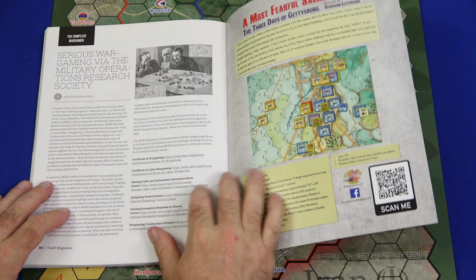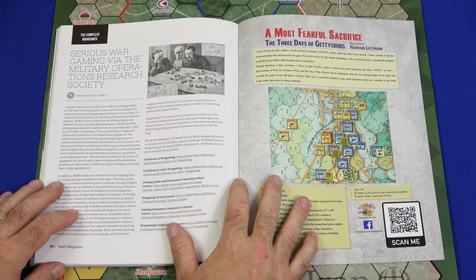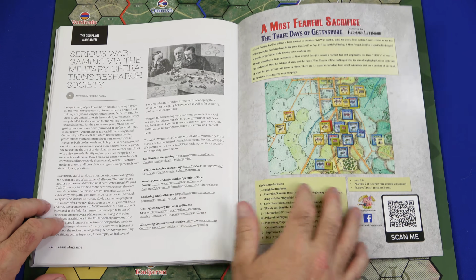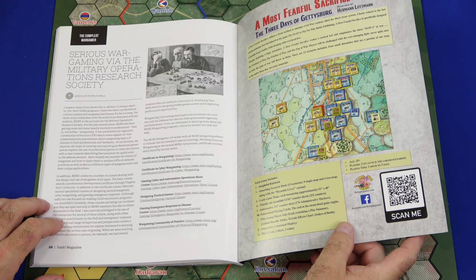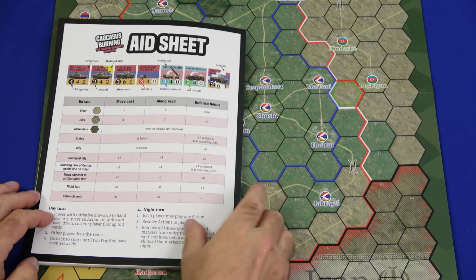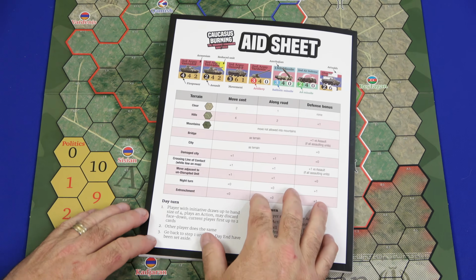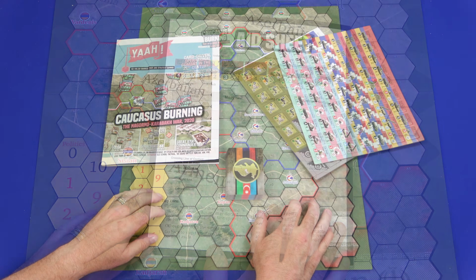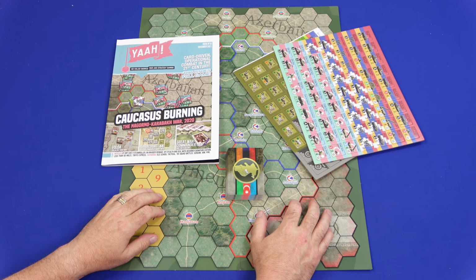The last article is Serious Wargaming via Military Operations Research Society, written by Peter Perley. He's going to be talking about MORS if you're interested in more information about professional wargaming. A Most Fearful Sacrifice, the 3 Days of Gettysburg, a nice ad there at the back, and then the player aid sheet for Caucusus Burning, the game that comes in this issue. And that is a look at everything you get inside of Yaah Magazine, issue number 15.